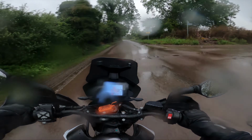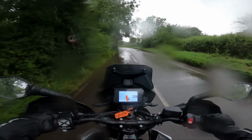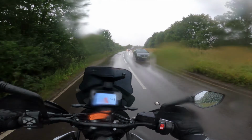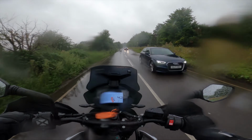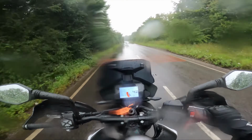You've got nice wide handlebars to give you a bit of leverage. It doesn't turn in incredibly well. Then again, it's a 21-inch front wheel, so it wouldn't. Wind protection, I'm quite well protected. I think my knees and everything are completely out of the wind.